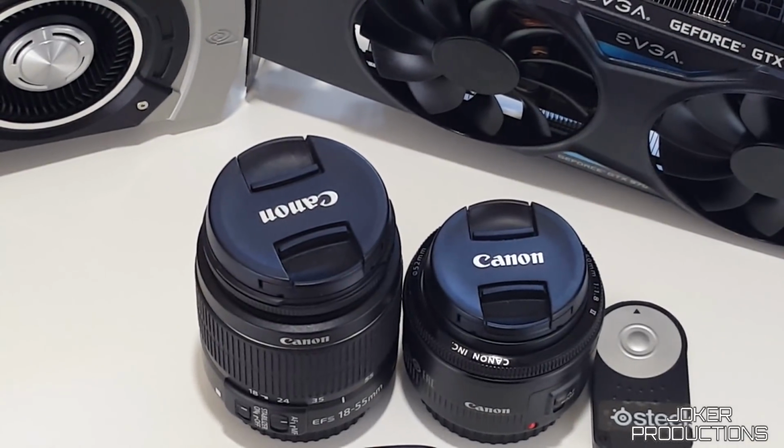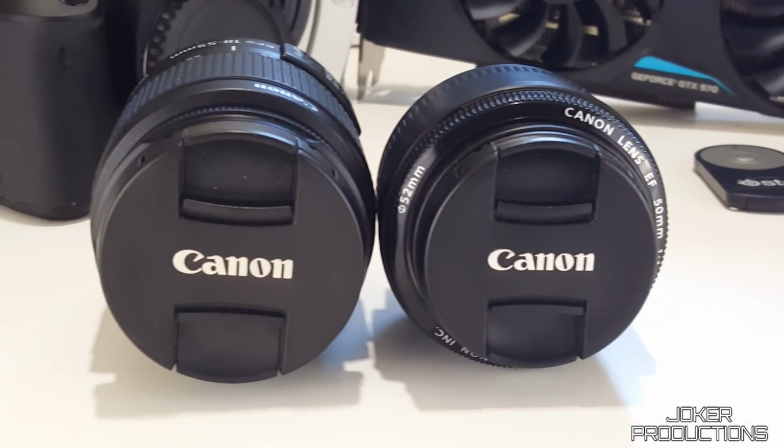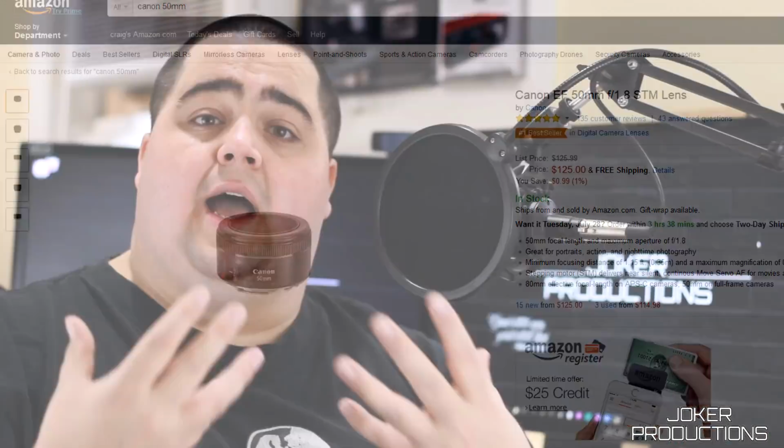I upgraded my lens very quickly, probably within a couple days actually, to what they call the Nifty 50, which is a 50mm 1.8 lens from Canon. They're only about 125 bucks, and they're excellent for the kind of style that I'm shooting right now where I'm on camera. It's a great portrait style lens, one of the best upgrades you can get for a DSLR, in my opinion.